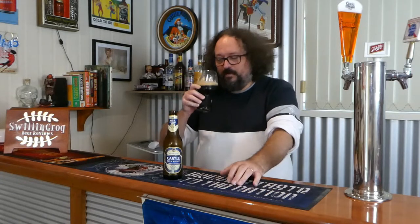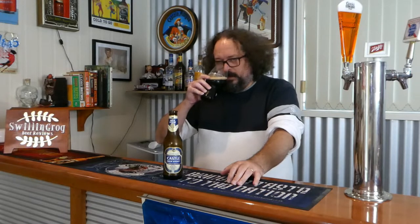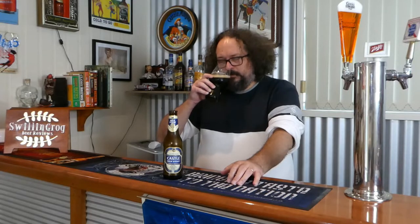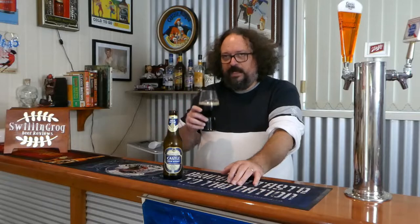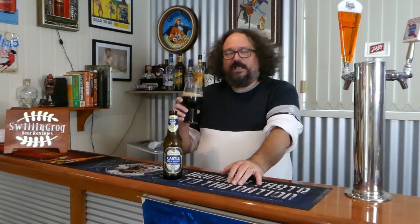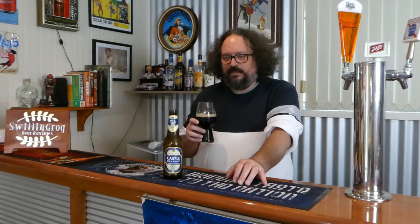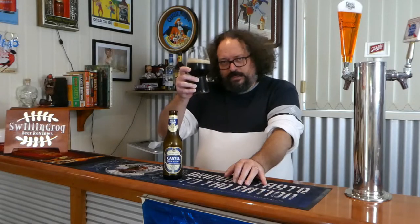Let's move on to the aroma. Alright, definitely getting a lot of dark roasted malts there. What you would expect from a milk stout, of course. Well, we've talked about the appearance and the aroma, so I'm keen to dive into this one. So, cheers to you all, folks.